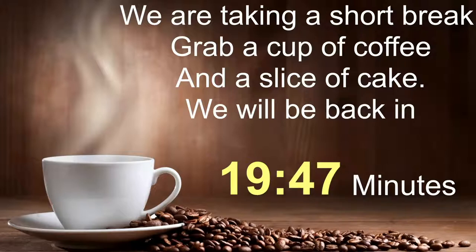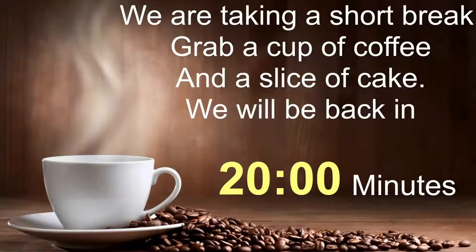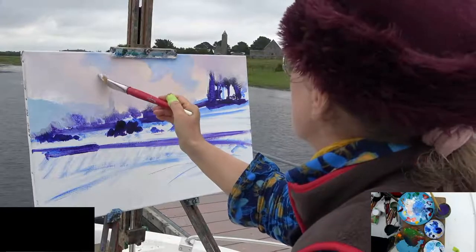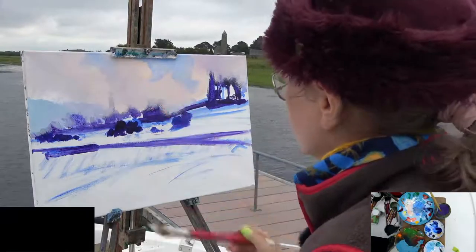Now you see how nicely that paint blends. If the paint isn't doing that for you, if it's not blending nicely, then what you do is you go back to your palette and remix. Rather than struggling with it on the canvas, just go back to the palette.